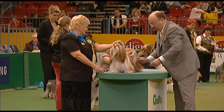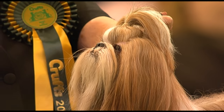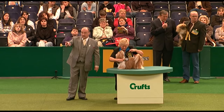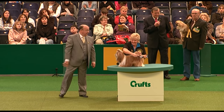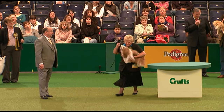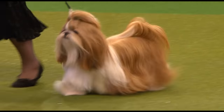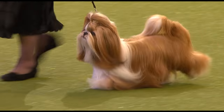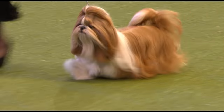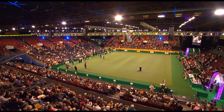Said to have originated in Tibet where they lived in the temples, occasionally given as gifts to the emperors of China. Once they were in China, they were crossed with the Pekingese to become the breed that we recognize today. They arrived here in Britain in 1912, not given recognition until 1949. Love children, other dogs and household pets. Shih Tzu, 5302.